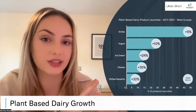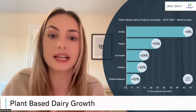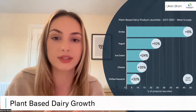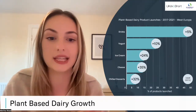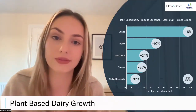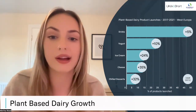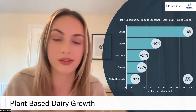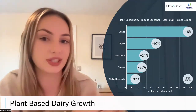Moving on to yogurt and ice cream. So a big development challenge in yogurt and ice cream alternatives is ensuring that they have the same indulgent and creamy mouthfeel as the conventional products. You can see on the graph that there's more yogurts that have been launched since 2017 than there have been ice creams. But ice creams are growing at a bit of a faster rate than yogurts. In terms of consumer demand for these products, 1 in 5 consumers want to see more yogurt and ice cream alternatives on supermarket shelves.